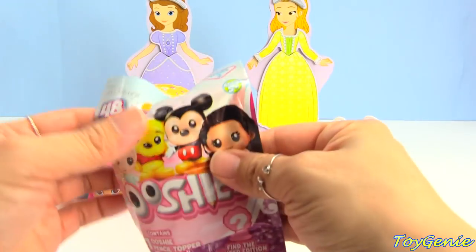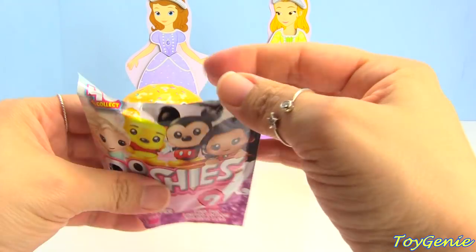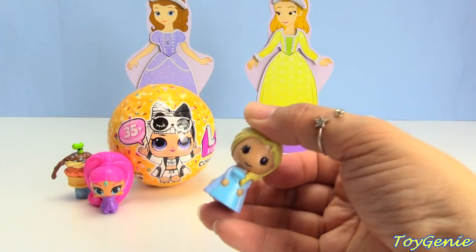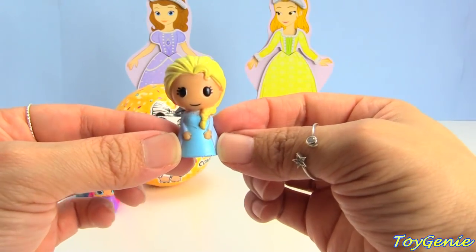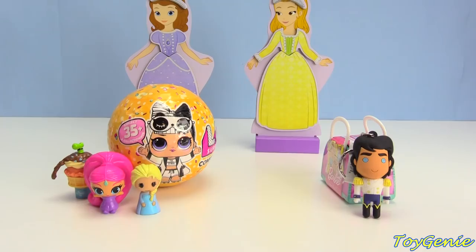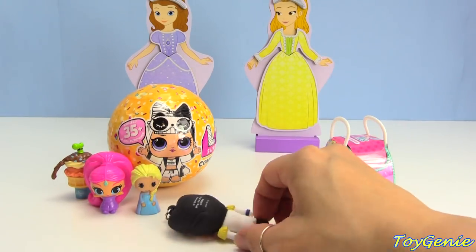Here is a Disney Ooshies pencil topper. And let's see which one we got. We got Elsa! You see that? There's a little hole on the bottom for it to be a pencil topper. Cute! Let's lay Prince Eric down here.